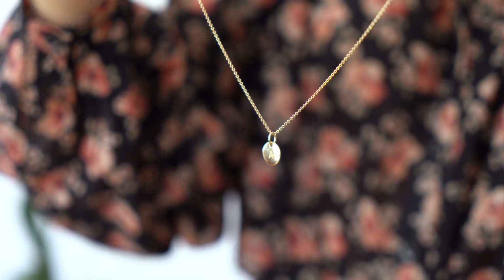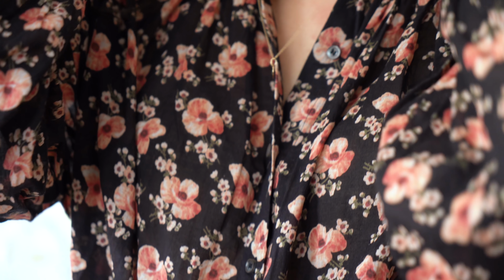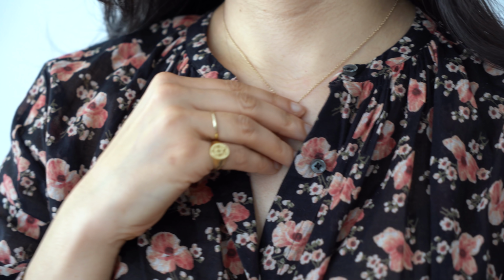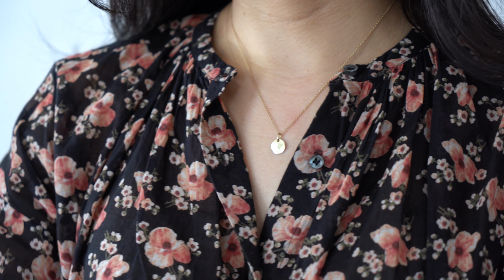Just like you want to avoid wearing your plated or vermeil jewelry in the rain, it's a very good idea to also skip it in the heat, especially if you know you'll be sweating a lot. Friction and sweat can cause the plating on these pieces to wear off and ruin your investment much faster than necessary. So I like to stick to my fine jewelry pieces if I know I'll be outside and possibly sweating a lot.